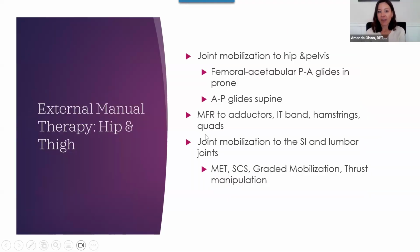And then additionally, for the hip and the thigh, so joint mobilization to the hip and the pelvis. A really common one is to have restriction in the anterior aspect of the hip joint itself. One way we can get at that is to place the patient prone and to mobilize the femoral acetabular joint with the prone, the posterior to anterior glides in prone. So I usually put a patient prone in a figure 4 position, and then hands right at the ischial tuberosity, and then gently glide down. You could also do anterior to posterior glides with them face up in supine.